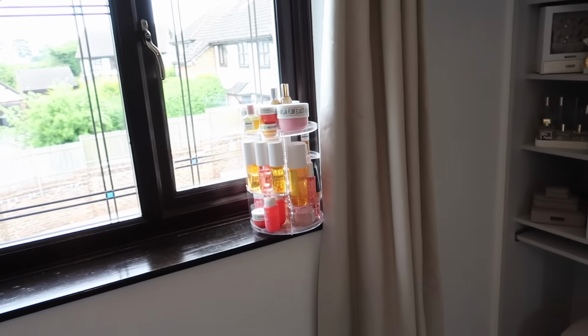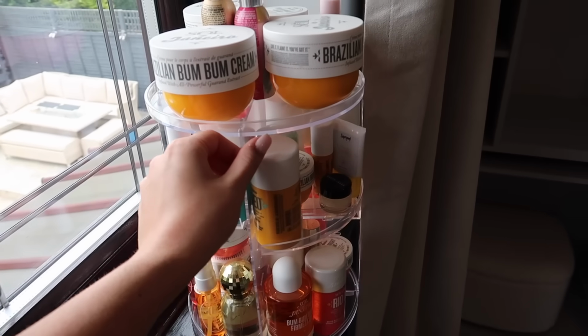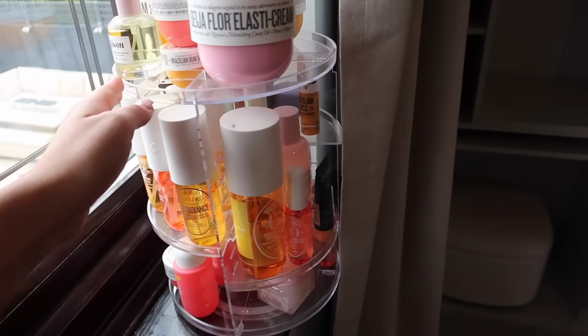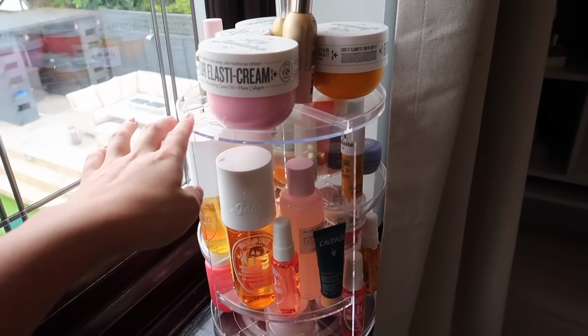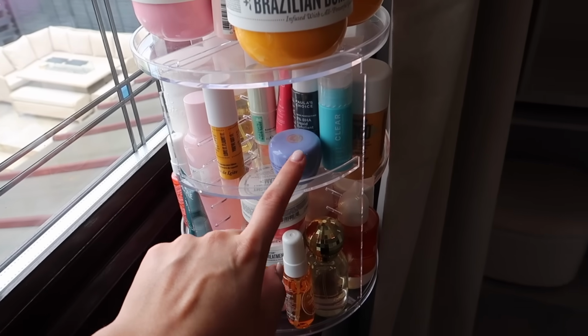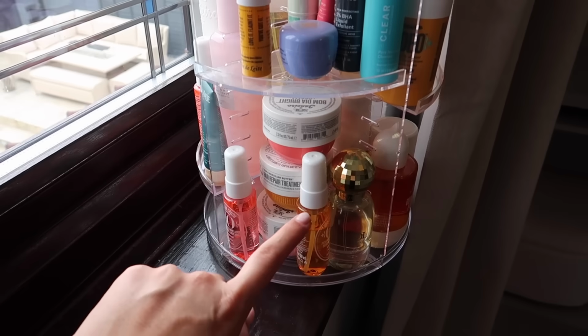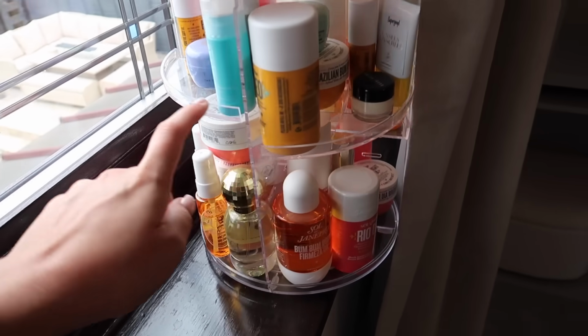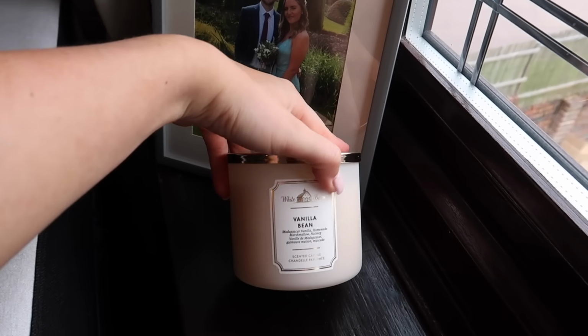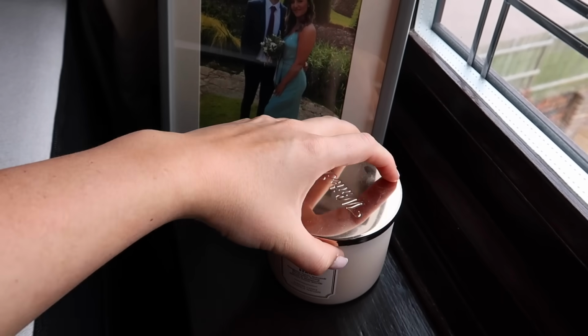And then I'm going to move around to here. Got this little stand here from Amazon, which has, again, a lot of my beauty stuff in them. So it's mainly all my Sol de Janeiro stuff because I'm Sol de Janeiro's biggest fan. I have also got some other little mini bits here, but majority of it is Sol de Janeiro. The other side is just a little picture of me and Harrison, and then just a Bath and Body Works candle as well next to it.